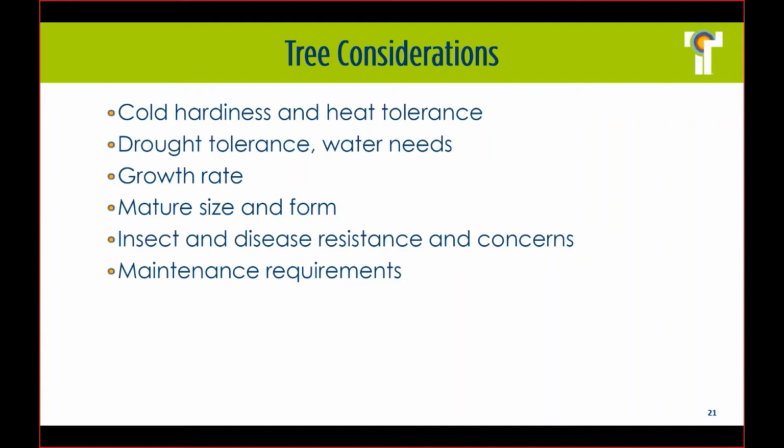Same with disease and insect resistance. We don't have a lot of problems down here in the desert Southwest, but there are some species, I'll talk about one in particular here in a minute, that has less insect problems than others if you take the right variety. Let's talk about native versus introduced for a minute.